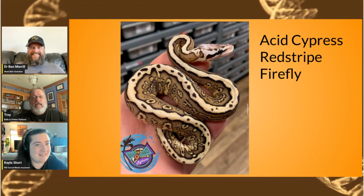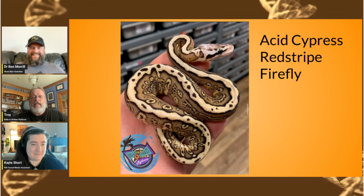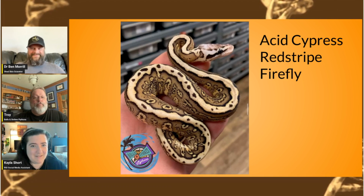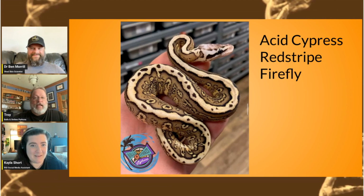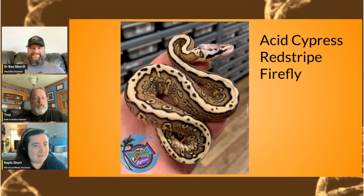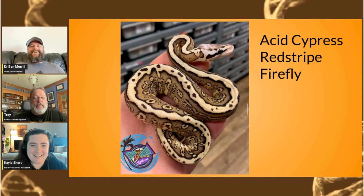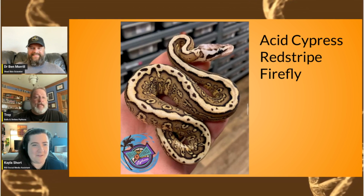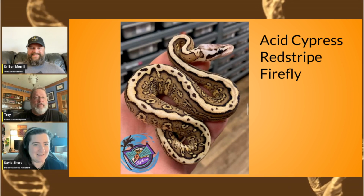So a lot of the Cypress red stripes are kind of similar to this, but that acid in there just really blew it out. And her belly, which you can't really see in this photo, has pattern all through it as well. Oh, so nice. Yeah, she had a really cool belly as well, which really gave away the acid in the combo.